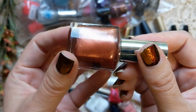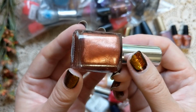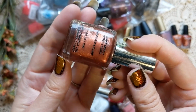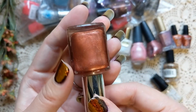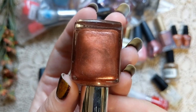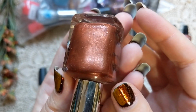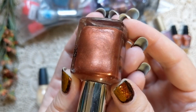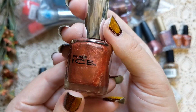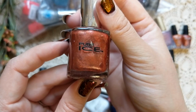And this one definitely seems worth adding to my collection, especially for this fall season. It is a beautiful, as the name would imply, an iced coppery look, and it's nice looking. It's very beautiful. It has that metallic sheen and some scattered little sparkles in there. I'm not sure if you can see those little tiny glimmers on the side of the bottle, but that's probably going to come across very nicely on the nail and be another nice polish to wear for the fall. So that one was again Iced Copper by Pure Ice.